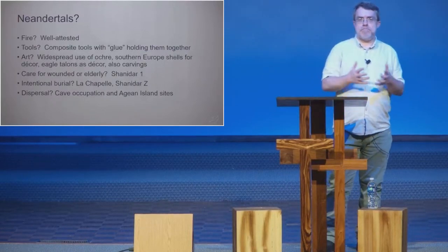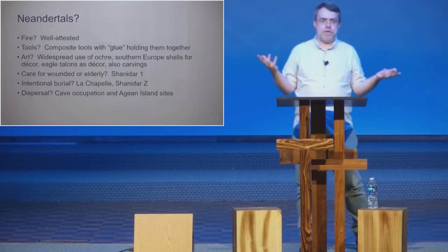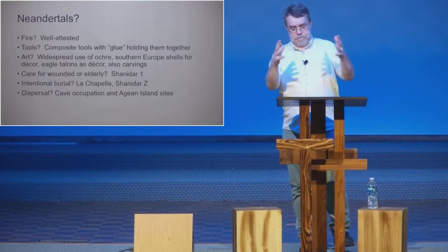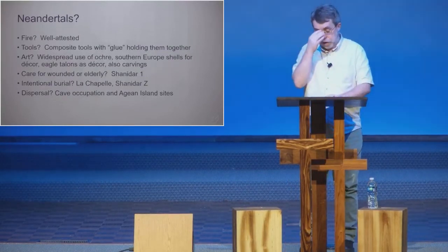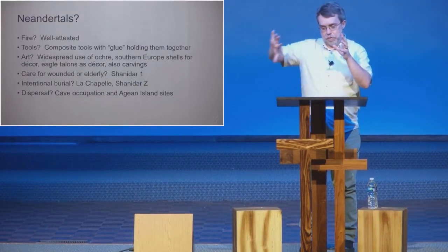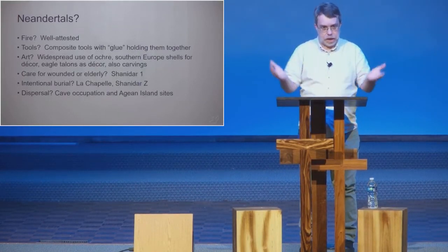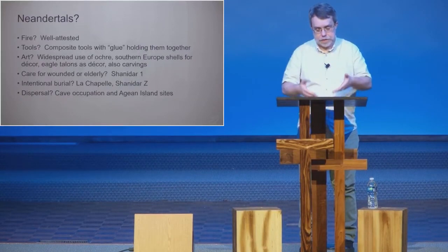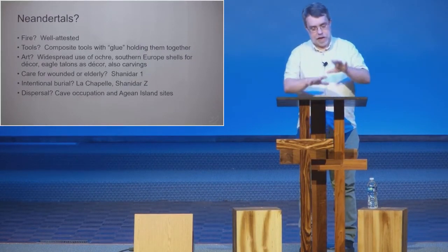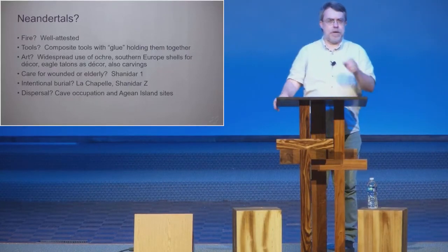Intentional burial, we have multiple examples of these. I've listed a couple, La Chapelle, Usson, where recent excavations of this site have shown the difference between the original sediment in the site and the backfill from the grave. So we can see that somebody dug out an opening, put the body in, wrapped him up in a fetal position, laid him on his side, and then covered him over in dirt.